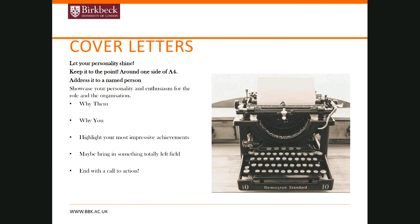Cover letters. Cover letters can sometimes be confusing for people, but they should be seen as a complement to your CV or application. And they're an opportunity to let your personality and enthusiasm for the organisation and role shine through. They should be tailored, concise, one side of A4 max, unless the employer has specified a longer word count. And don't forget that a generic cover letter will stand out a mile.